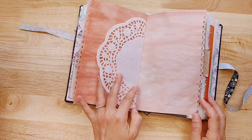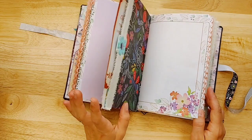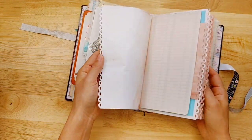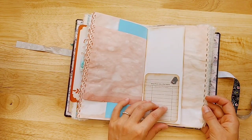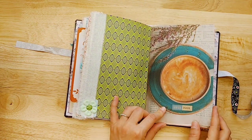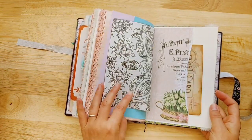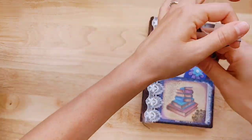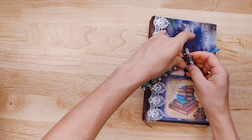There's Book Love in the middle. I love the pink pages. I love the edge punching. Look at how pretty that is. Perfect placement of a little cluster. Look at how pretty. I love the bright and bold with this. This is from Old Books. Script and Lace. Really pretty. I love the fabric choice. It goes so well with this. This is from Book Love. One of Joanne's digitals.